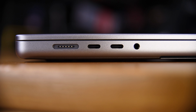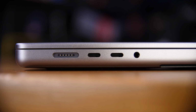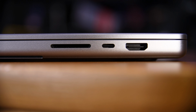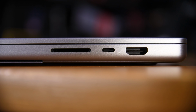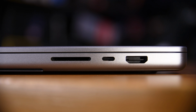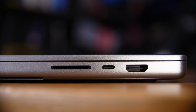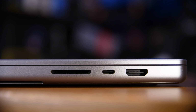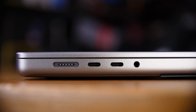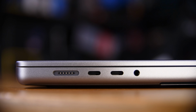Anyway, you get 3 Thunderbolt 4 ports, which operate at 40 gigabits per second, actually through independent hubs, although I'm not sure how the bandwidth is actually divided between them. You do also get HDMI, but it's HDMI 2.0, meaning that you can do up to 4K 60 rather than say 4K 120 or 8K 60 from HDMI 2.1. You also get an SDXC card reader 2.0, not the newest 3.0 like you'll find on the newest creator-focused Windows machines, and you get the MagSafe 3 connector, which is for the included 140 watt USB-C power adapter.